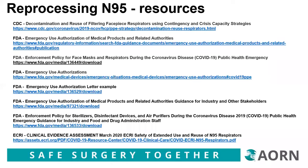I'll start with a question about the role of the FDA during this health crisis. The question is, we saw the FDA emergency use authorization for reprocessing masks and N95 respirators. What does emergency use authorization mean in this situation, and how is that different than the usual FDA approval or clearance process? This is a complicated question, but one that is important to understand during this crisis. These resources you see on screen were used to construct an answer to this question.